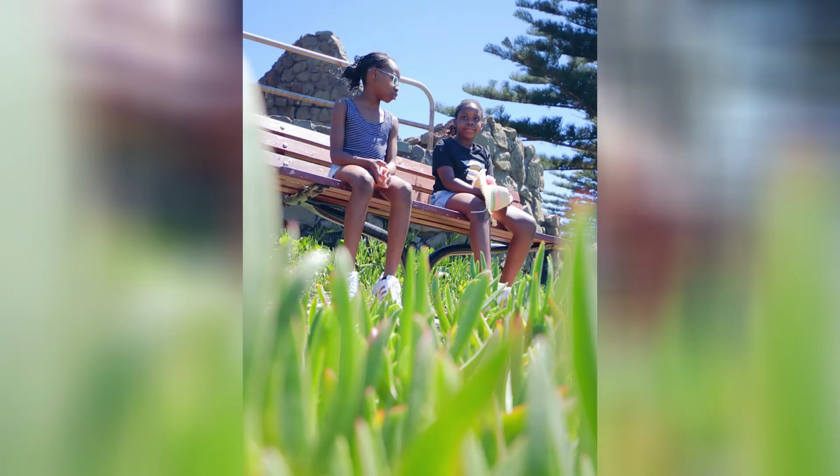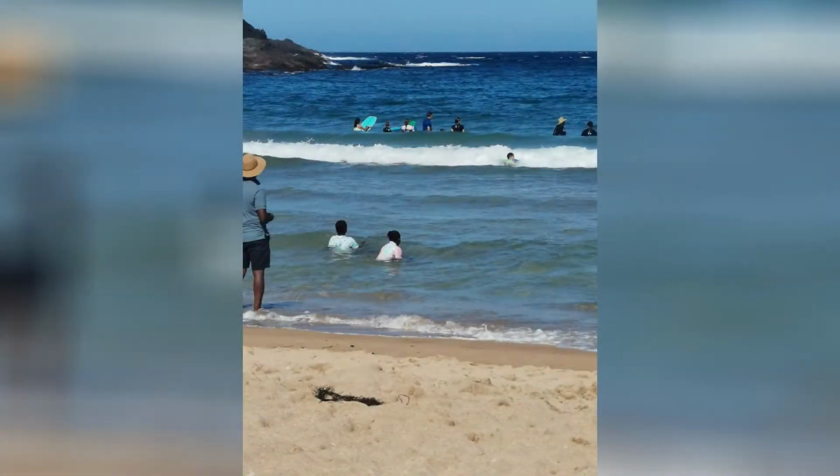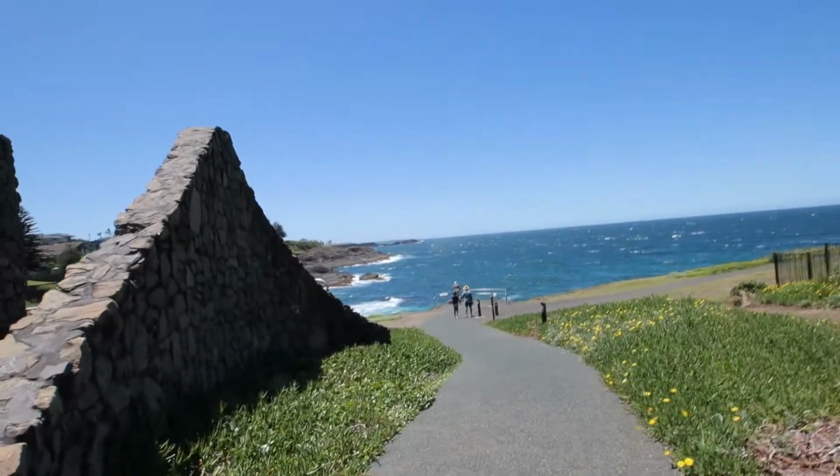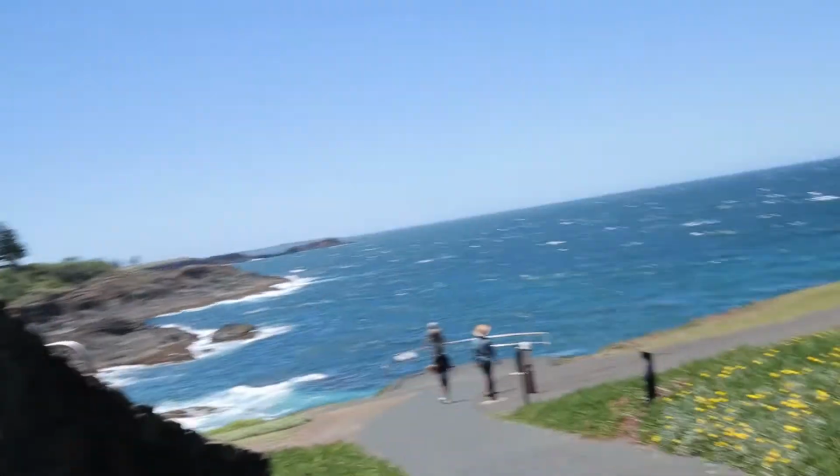And so we are going to be looking at the little blowhole as well. There's the big blowhole and then the little blowhole. And where I found for the kids to swim at is close to the little blowhole. So we're going to wrap those two activities in one, look at the little blowhole, and then the kids can do some swimming in one of the beaches there.